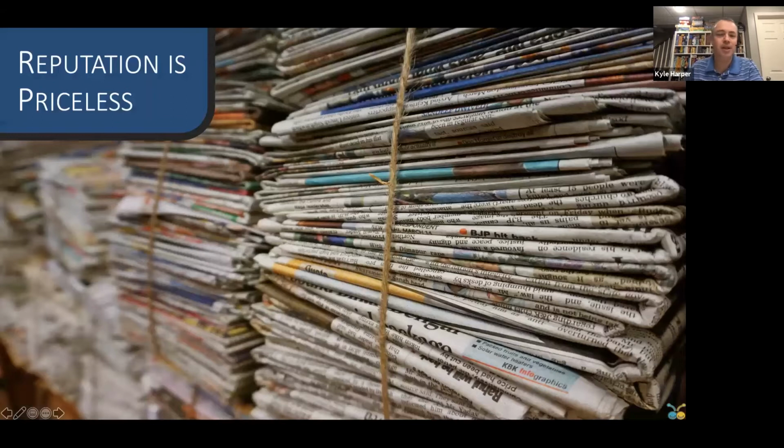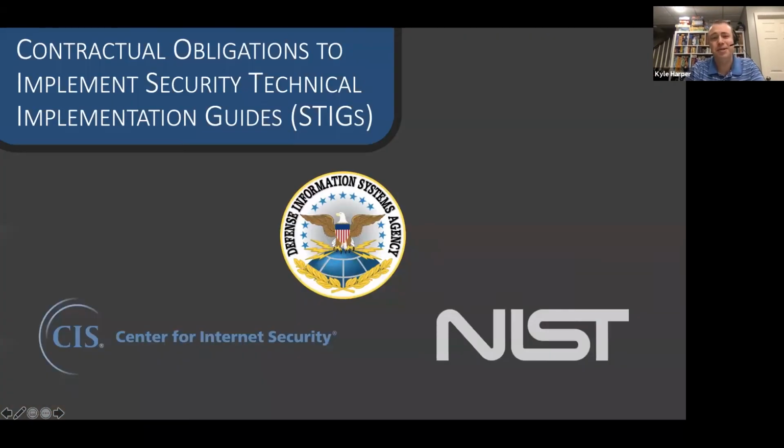Unfortunately, we've all probably been subjected to one form of data breach or another. And think about how you felt and how your relationship with that company changed as a result of that data breach. And then imagine that if that was your medical data. So we really have a high burden, a high standard for us to meet. And lastly, sometimes we simply have contractual obligations to implement security controls. These controls often are coalesced and gathered together in something called a STIG, a Security Technical Implementation Guide, that you'll hear me refer to several times throughout this talk.